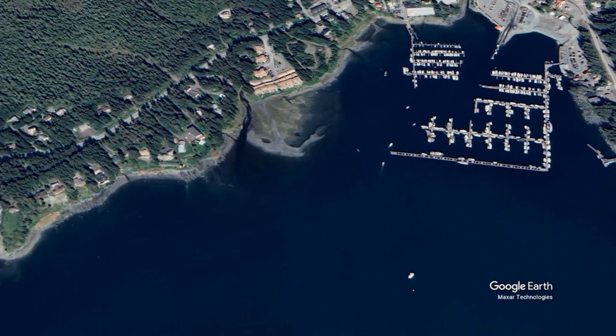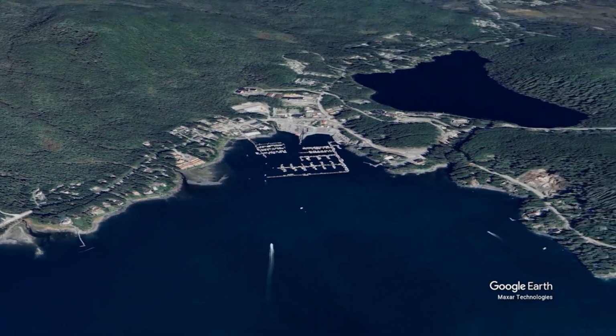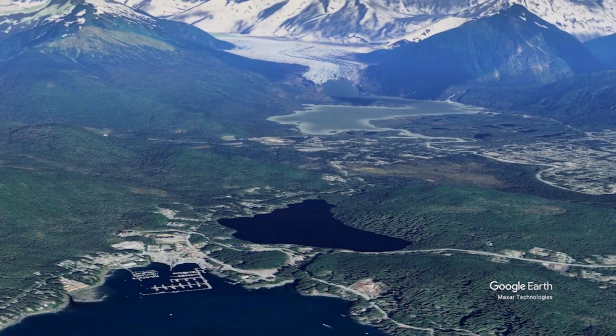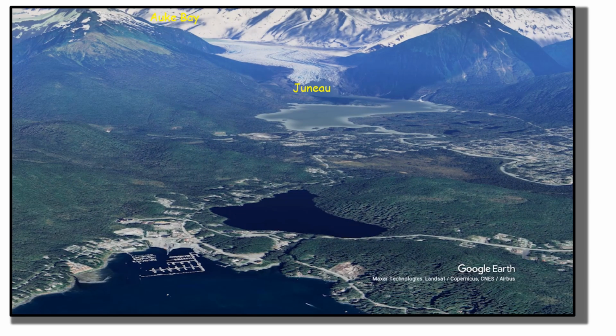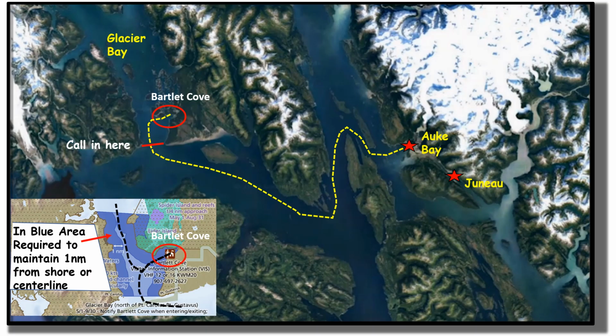Here's Auk Bay Marina, and on a nice day, you get a chance to look up towards the east to Mendenhall Glacier and the snow-capped mountains in that area. Here's the Maggie Ann, our boat, at Auk Bay, looking to the east, and one of the nice days that we had on our last trip.